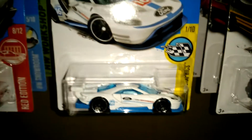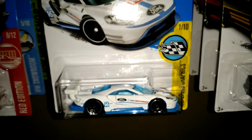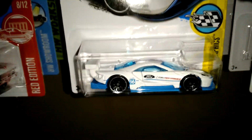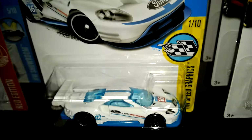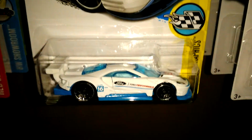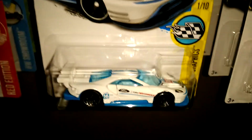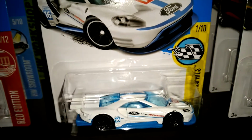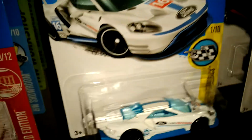So, that's it. Next up, we have another recolor. We have the '16 Ford GT Race in white with a blue base. The blue one is definitely a lot better, but white is also very nice. With the blue base, it's alright. Same thing with the blue tint. It's the same thing, just like with the Camaro. But like I said, I'm used to it because Hot Wheels has been doing this for years, way before I was born.